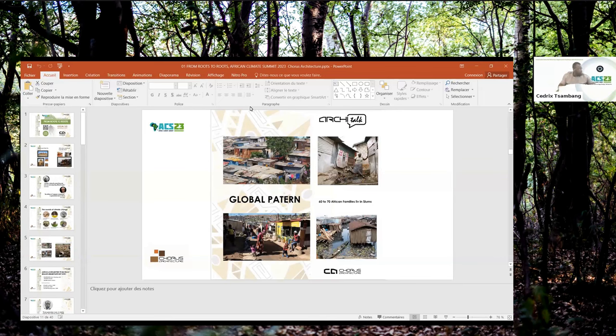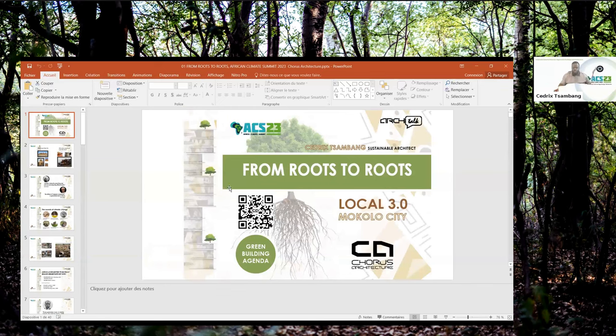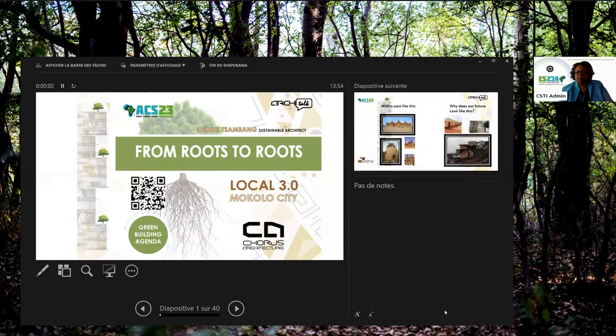My screen is not open. Yes, we can see your screen. Okay, it's not great, we can see the PowerPoint. It's not maximized yet. I'll just go this way.